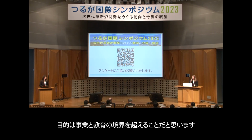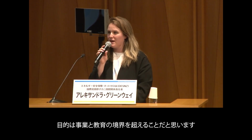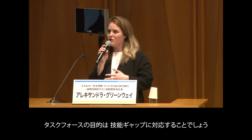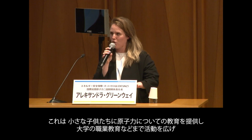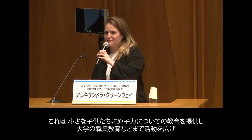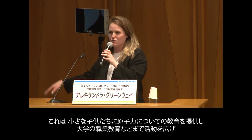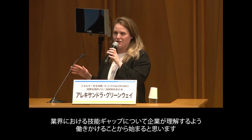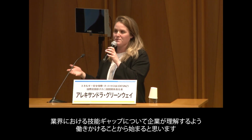I think the aim is for it to be across businesses and education. The aim of the task force is to address the skills gap. So that will come from educating young children about nuclear and doing school outreach, all the way up to universities and apprenticeships, as well as working with businesses to understand the skills gaps in industry.